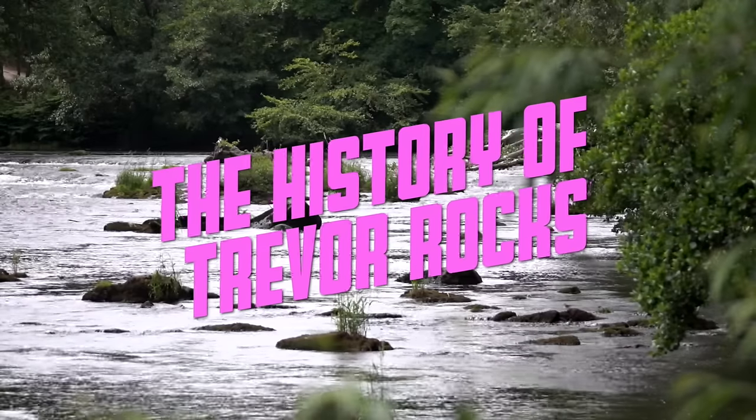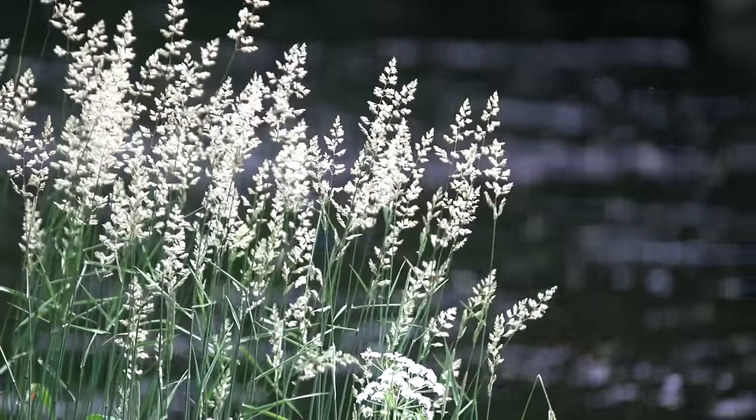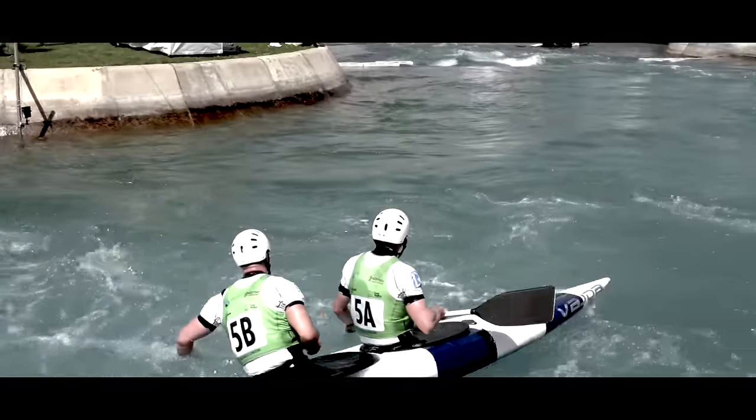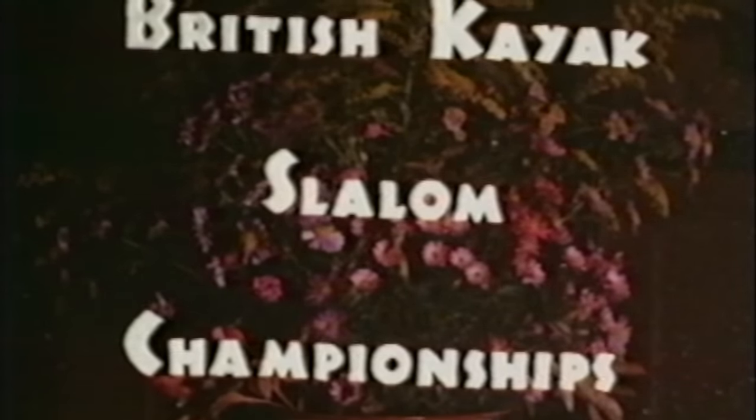This is the River Dee at Trevor, and this stretch of the river has a secret that needs to be shared. And that's because it's the birthplace of competitive canoe slalom in the UK. In 1939, Franz Schulioff organised the first ever canoe slalom competition in Britain. And thankfully, because he was also instrumental in setting up the British Canoeing Film Library, we still have the footage from that historic day.